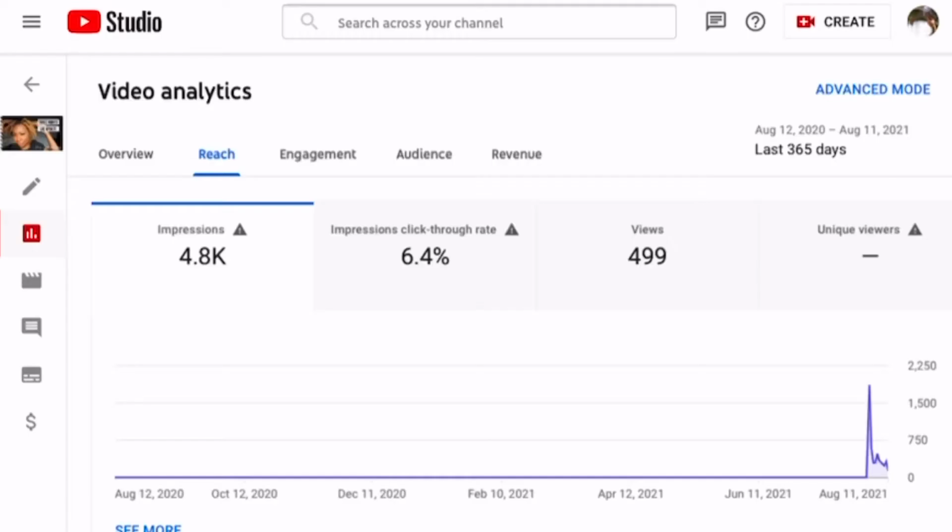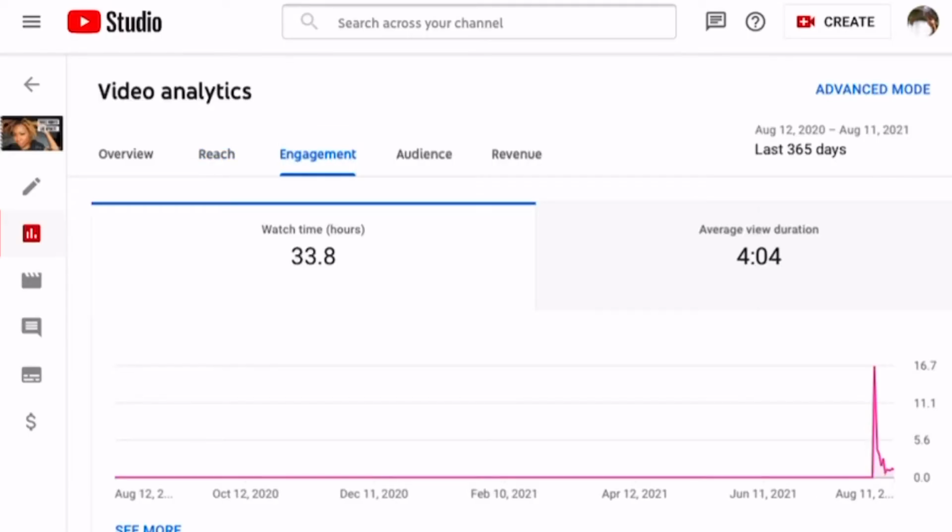The next tab on the YouTube Studio app is engagement, and under this tab you will see your watch time hours as well as your average view duration.